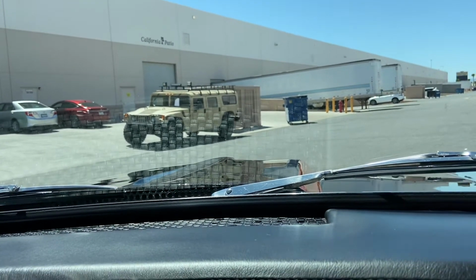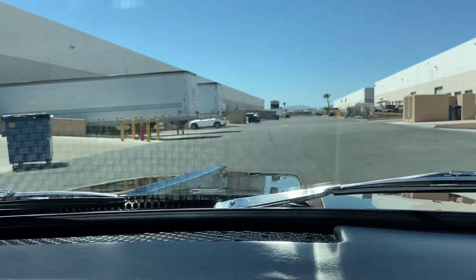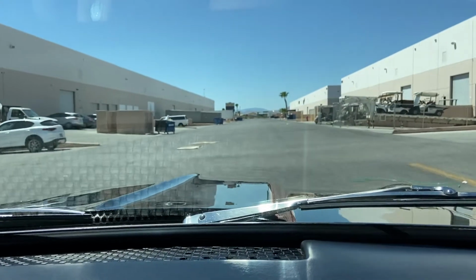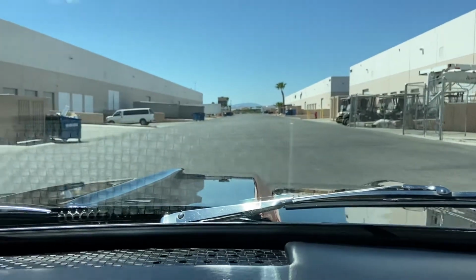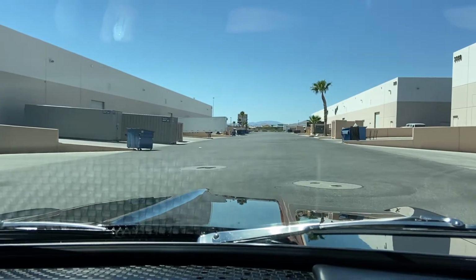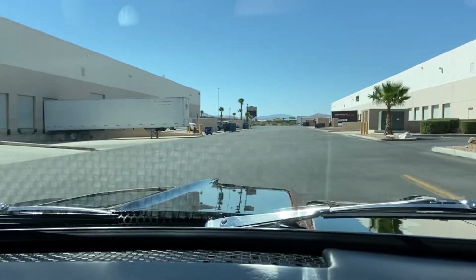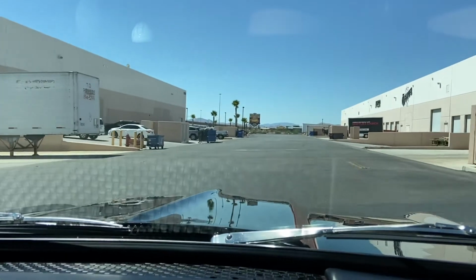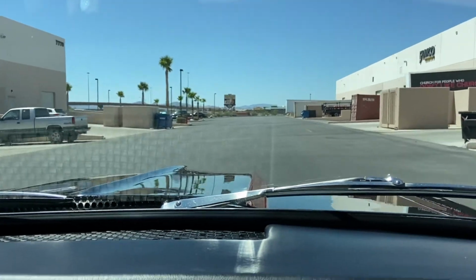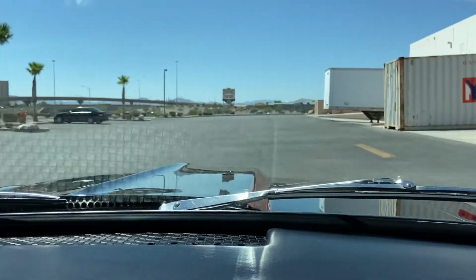Okay, this is a manual transmission. So here we go on first gear. Stay here in first gear for just a moment. Get a good idea how it sounds. I'm going to roll the window up. Get a little quieter in here so you can hear the road noise. I'm still in first gear. I'm going to stay here because it's fun.